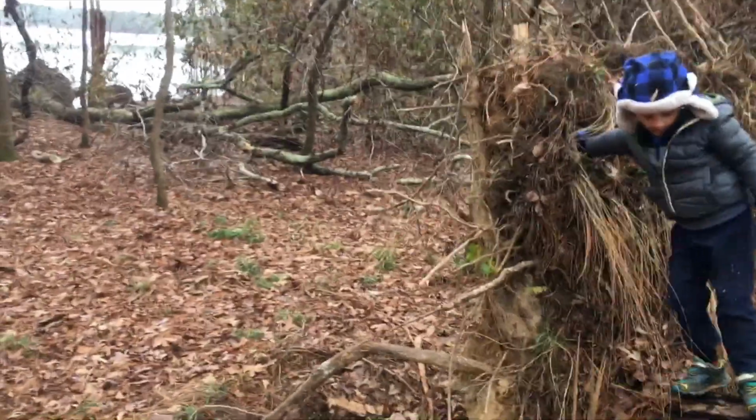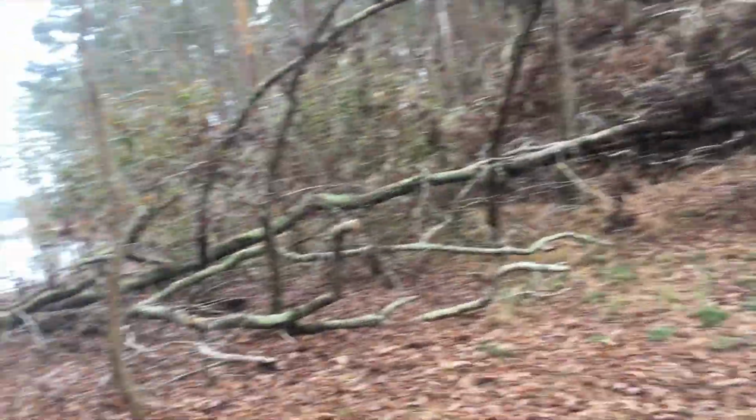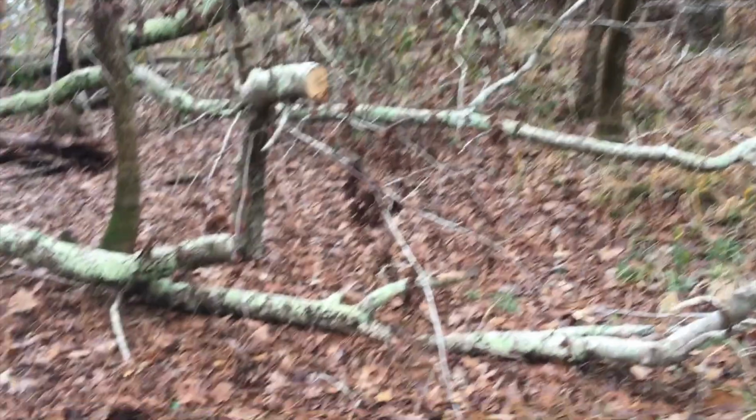All right, so we went on another firewood searching adventure, and we found this fallen oak tree over here. The pine wood that we got earlier is pretty wet, so it's not burning super well, but we're gonna try to cut some more here.